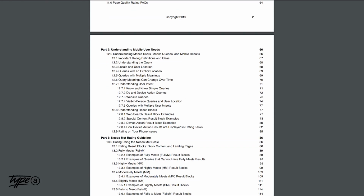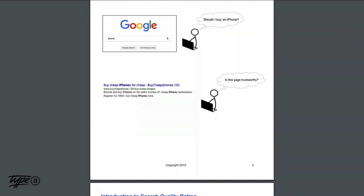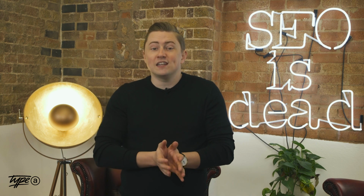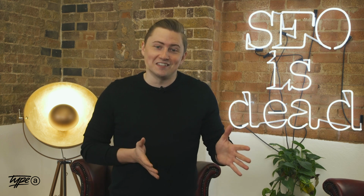Now, if you want to read the guidelines from Google, all 168 pages of it, you can do so over here. But if you're not up for reading 168 pages of technical guidelines, here's a condensed version. So Google's got a concept called beneficial purpose, and every web page in their index needs to have a purpose that benefits the user.